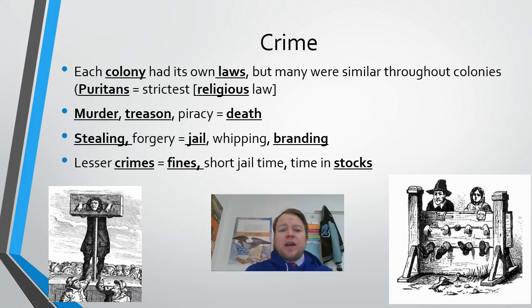Typically in the colonies, if you were a big-time criminal, committing murder, committing treason, which is going against your country, or doing some sort of piracy, where you're stealing goods and selling them, or confiscating other goods, that's going to meet with the death penalty. Stealing, forgery, lying, signing something that's not yours, making fake merchandise, that kind of stuff, is probably going to lead to jail, maybe a whipping or a branding. What they do to animals, where they get the hot iron really hot, so you had that mark of a criminal. They'd brand a C on you or something like that.